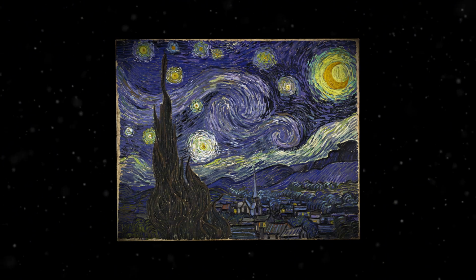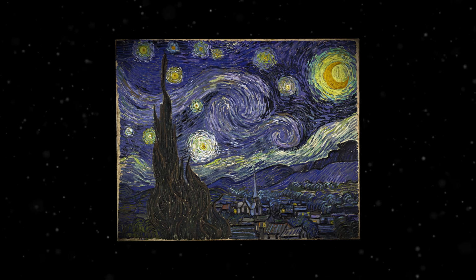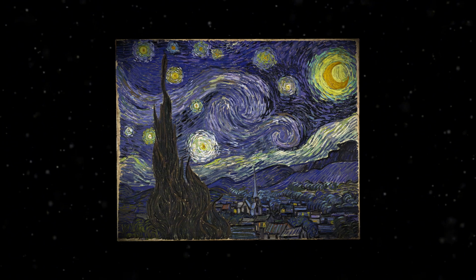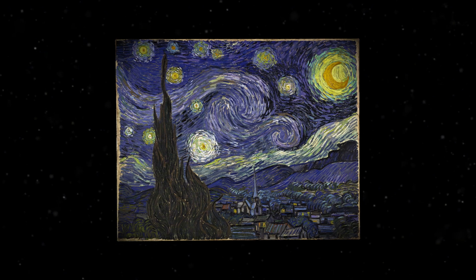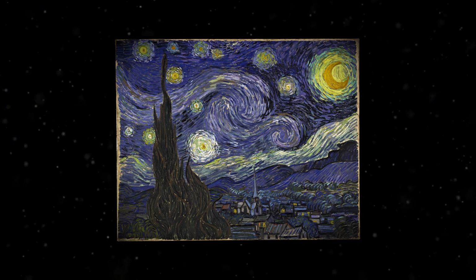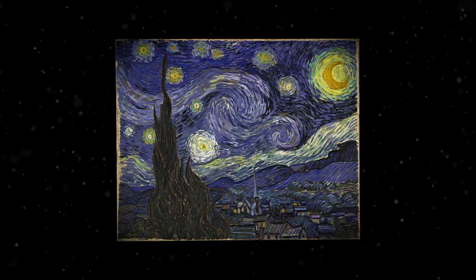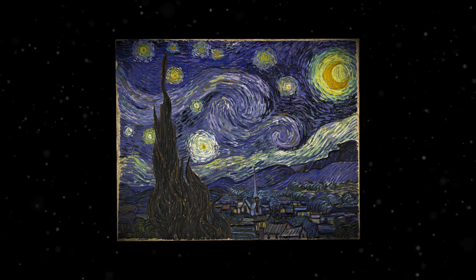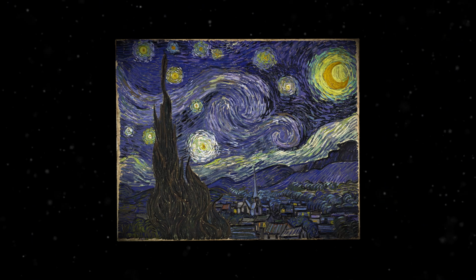Venus. There. The bright point left of center, right of the cypress. In June 1889, Venus was visible as a morning star. Van Gogh would have seen it before dawn, at approximately 4:30. The sky would have been that particular blue-gray of pre-dawn, not dark, but not yet light, the liminal hour.